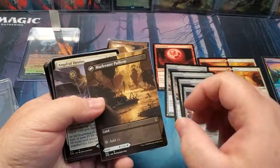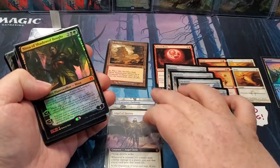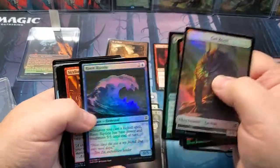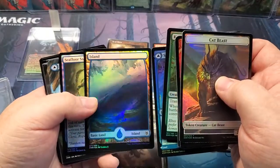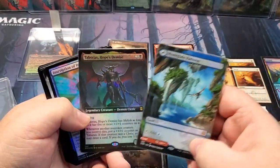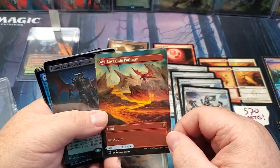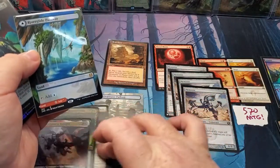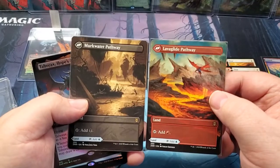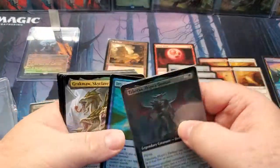And I got a collector's pack of Zendikar Rising during the stream. Hit the Angel of Destiny and the Pathway. Got a Nissa. And an Akiri. Not too bad. Full art foiled island. Very, very cool. And we have River Glide Pathway. And on the reverse, you have the Lava Glide Pathway. These full art pathways are absolutely stunning in the artwork department. Personally, I think they are slamming. They did a very good job. I can't wait for the unlands to come out here soon. I'll probably spend the mortgage money on it. A couple different months.